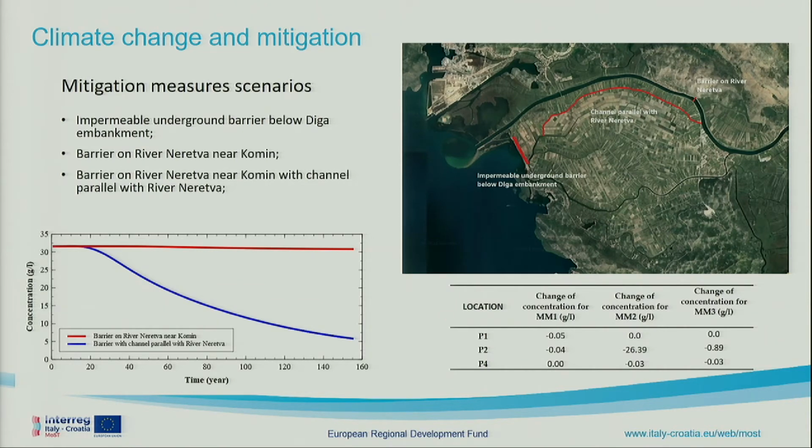The next 2 mitigation measures are based on a barrier on the River Neretva near Komin. It is a barrier that will stop the saltwater wedge upstream from Komin, and that will raise the level of the River Neretva by 30 centimeters upstream from the barrier. It will be the source of fresh water upstream, and the third mitigation measure is a channel parallel with the River Neretva. This picture presents the response of our model for those 2 mitigation measures, and maybe we'll see better on the videos.